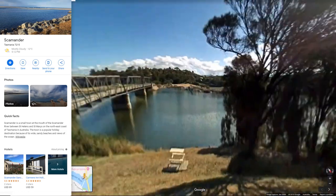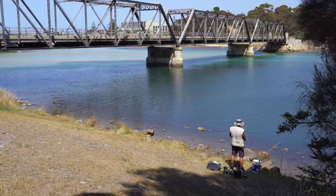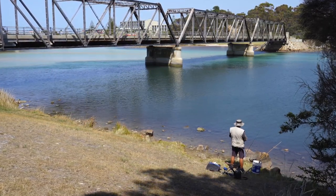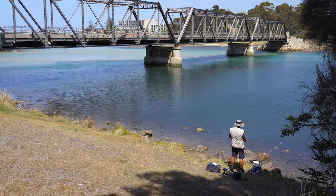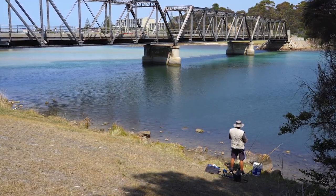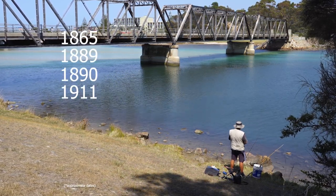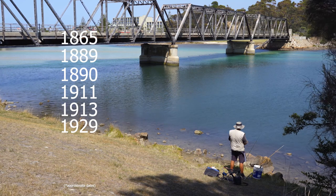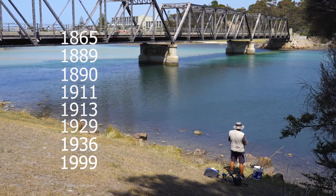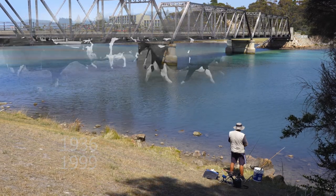It was a beautiful blue sky day down at the Scamander River in the late summer of 2019. White sand, clear waters, people out enjoying a peaceful Sunday afternoon by the river. Surprisingly, a total of 8 bridges have been built here since 1865. All bar 2 were destroyed by a series of catastrophic events.